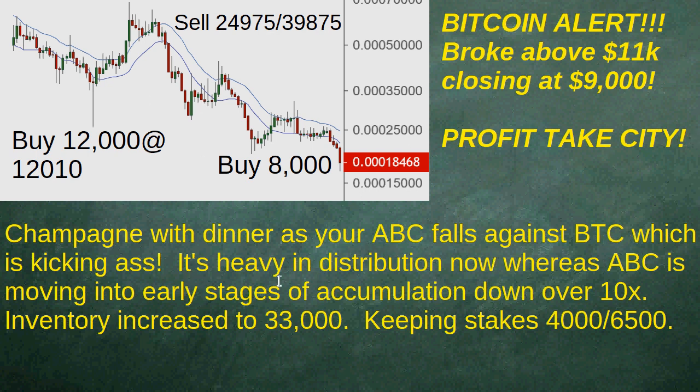Now, again, Bitcoin's in distribution mode. Well, the ABC is now falling in the early stages of accumulation mode. It's down over 10 times. It's 18,000 here. 18,000. It was 200,000. And distribution, or neutral, was between 20 and 50. So everything below 20 was accumulation, which means selling now in these areas is going to mean complete buybacks. Also, this also means 10x bets.